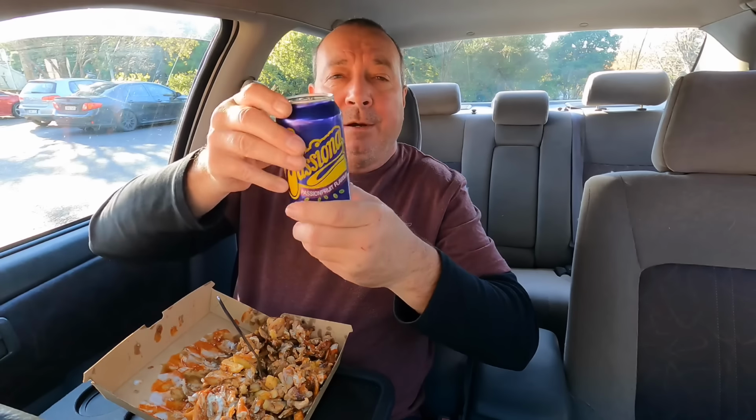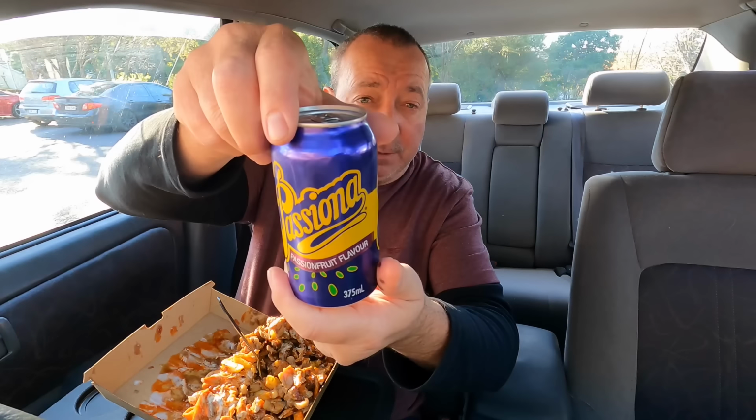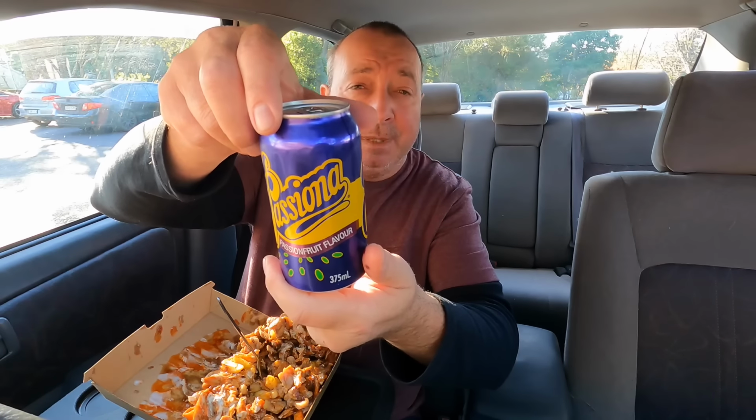And on that note, I reckon it's time to open up our little drinky poo. And today's beveragino is Passiona, passion fruit flavour, courtesy of Kebab House at Hazelbrook, Blue Mountains. Now, I don't know if I've actually had one of these before. I know we had Pasito. I probably had it many years ago when I was a kid.